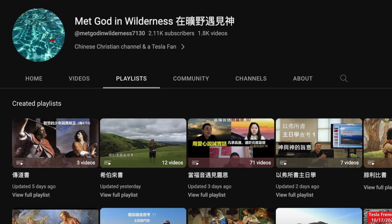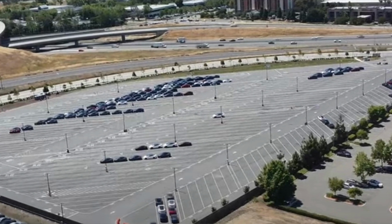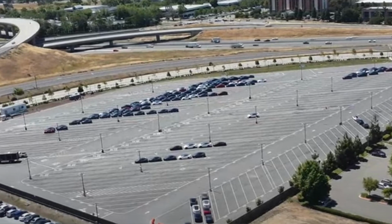A user by the name of Met by God in the Wilderness, who's known to have drone shots over the Fremont factory, has recently shared an image and video of what is happening on the lots and the line of Fremont factory. So what's happening here is during this transition stage, the empty lots are a big clear sign that the Model 3s are no longer being produced.